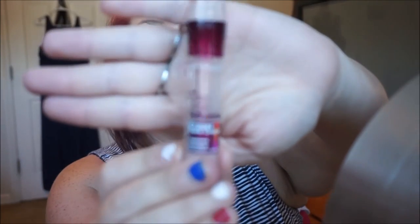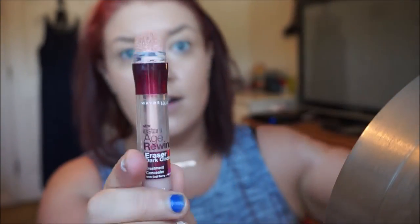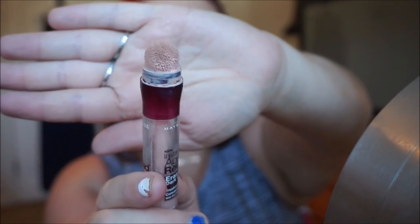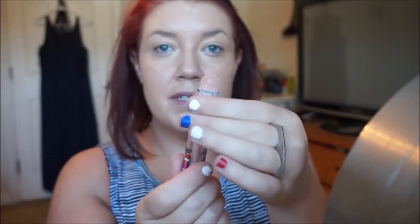Okay, so now my foundation is on, I'm gonna focus a little bit on my under eye area. I'm gonna use the Maybelline Instant Age Rewind in their brightener. It's hard to open, but it has a little sponge applicator. It's the pink version and it just kind of brightens under your eye. You twist it up to get the product up, and then I'm just gonna put it where my dark circle area is.